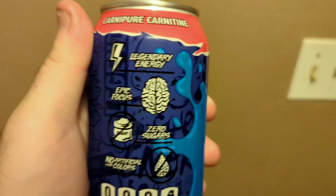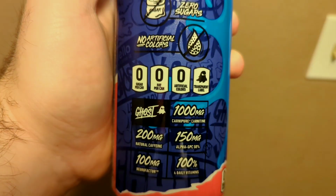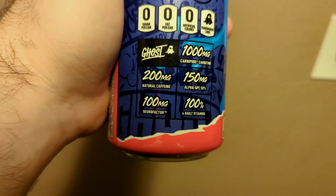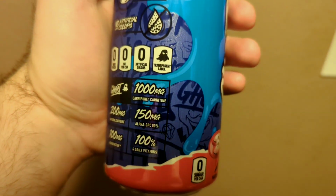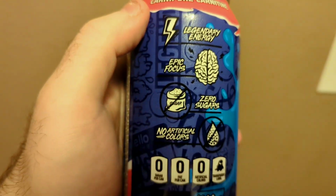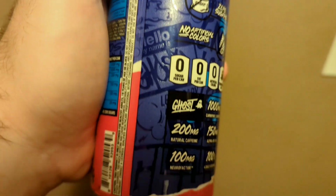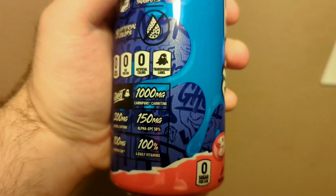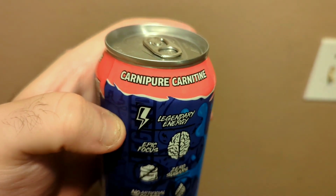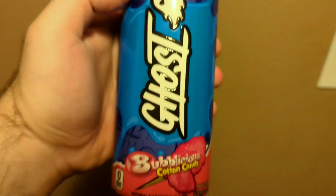Zero sugar, legendary energy, epic focus. Transparent label. I used to think you could see through it, but I guess it just lists all the ingredients. It shows a diamond, a brain, and a lightning bolt. Hello, my name is Ghost, legendary energy. All that stuff. Yeah, CarniPure carnitine, natural caffeine, energy, zero sugar.